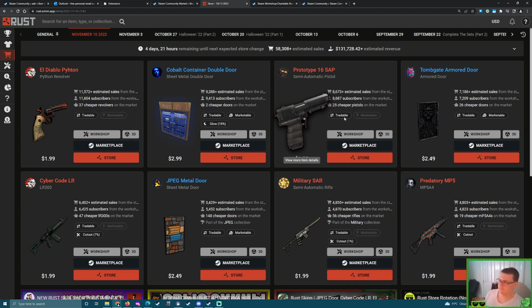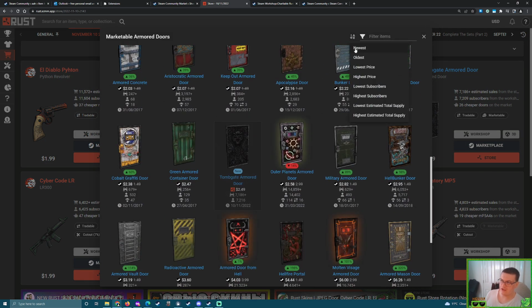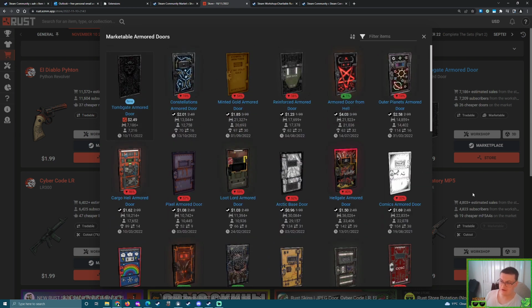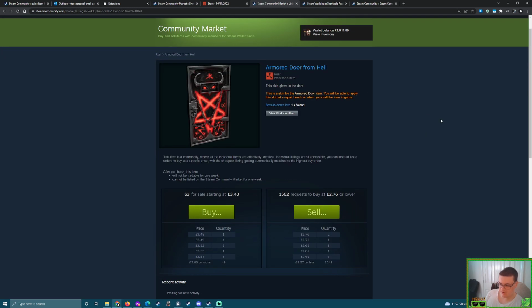Okay, then you've got the likes of Tombgate Armoured Door right here. Well, there's an immediate problem that I've already addressed in the Saturday Skin Showcase. How many have we had this year? This is number 11, just this year. So we've had 1, 2, 3, 4, 5, 6, 7, 8, 9, 10, 11. Now, I'm noticing the Armoured Door from Hell's actually doing a bit better. 63 in the market. Alright, that's nice to see.